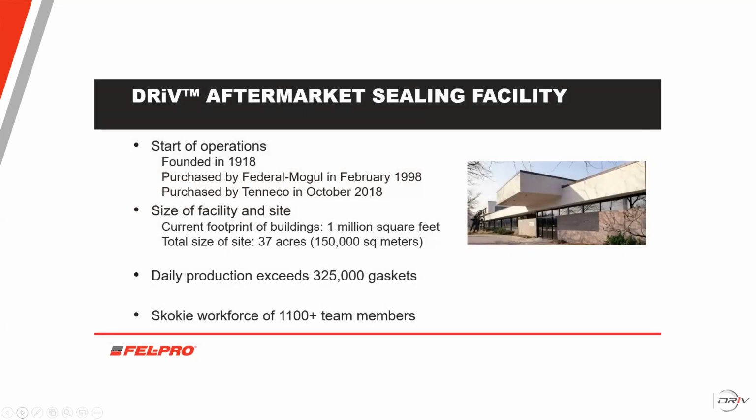We started operations in 1918, and in actuality, the original owners of the company started off selling felt horse blankets. As transportation or mobility moved from horses to cars, they had to do something with the felt horse blankets, and they began stamping gaskets out of the felt material originally for Ford Motor Company. The name of the company at that time was Felt Products, and as felt became obsolete as a material to seal an engine, they shortened the name to Felpro, which is the brand name we sell under today. We were privately held until 1998 when Federal-Mogul acquired us, and then in 2018, Tenneco acquired Federal-Mogul.